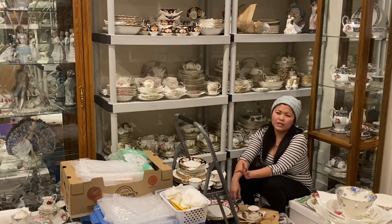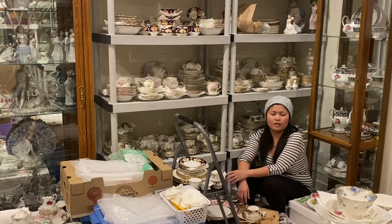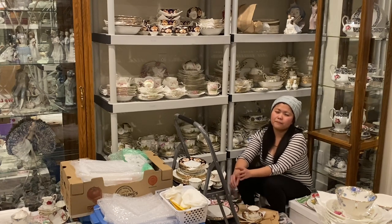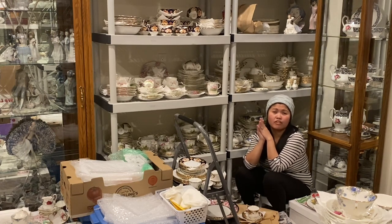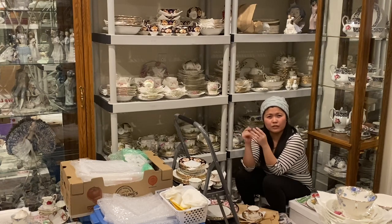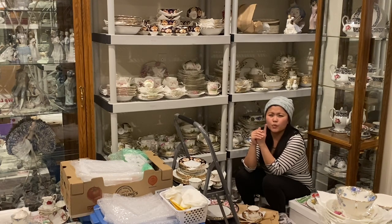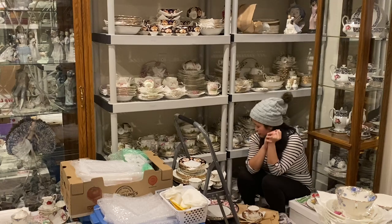So I met Old Country Roses, and while searching Royal Albert, that's when I discovered it actually has multiple patterns. I would say thousands of patterns. So it made me curious, but it never came into my mind that I would be exploring the other patterns, until one day while scrolling on Craigslist looking at Royal Alberts that are for sale, I saw one other pattern which was also beautiful for me, and that was Royal Albert Silver Birch.